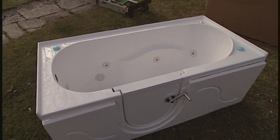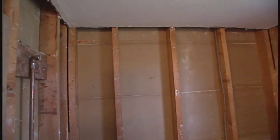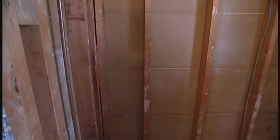In this case here, we're taking out everything right down to the studs to update the electrical, the plumbing, and of course, obviously replace the tub and the tile floors. And the sinks with it as well.